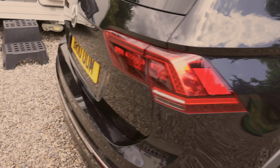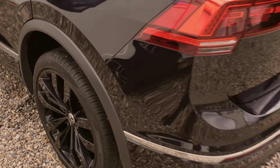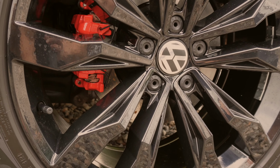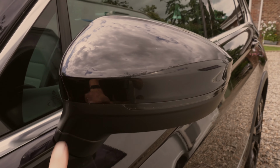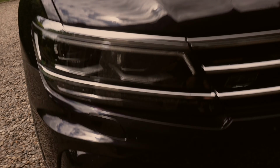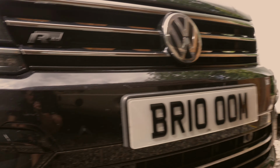I have put new number plates on the front and back, some 3D number plates. This side is looking really good. As you can see, lovely fresh paint job, really nice. Another little mod as well is I've tinted these side repeaters on the mirrors, and I have tinted the fog lights just to break it up a little bit, and obviously the new plate.